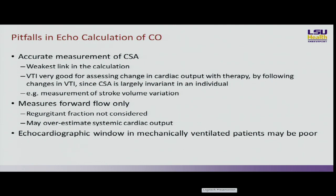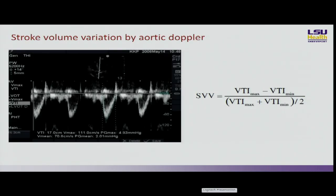And the other consideration is it only measures forward flow. So if you have some regurgitation, it's not able to subtract that regurgitant flow from the forward flow, so it may actually underestimate the true forward cardiac output. And again, it's sometimes hard to find a window to measure the VTI. TEE always allows you to do that, but transthoracic, you may be limited.